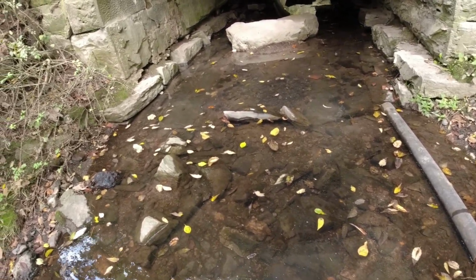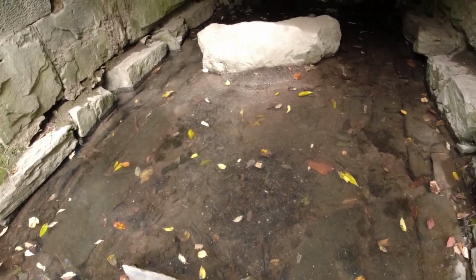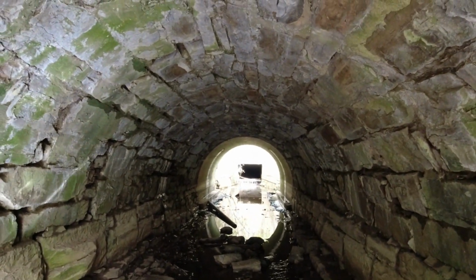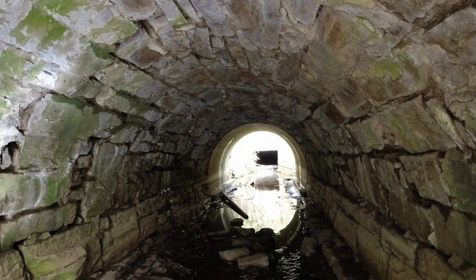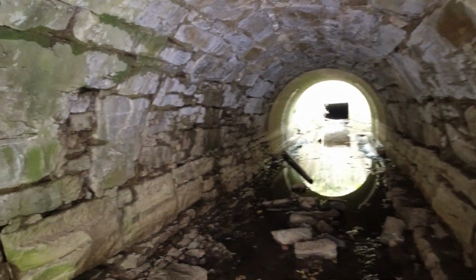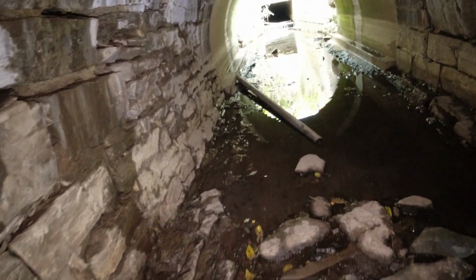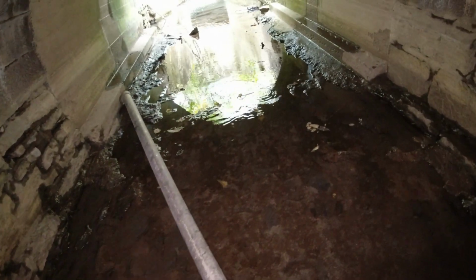Oh, it's cold. Yeah, I don't want to go for a swim in this. So we're now inside this really cool stone culvert which goes underneath the rail trail, which means originally was a rail line above us. That's the beaver. As we saw from the top side, there are fish up here too.